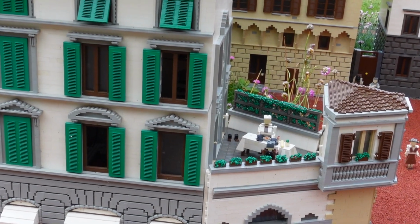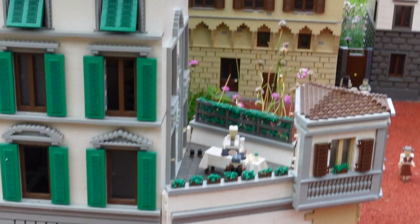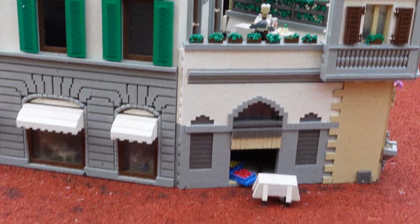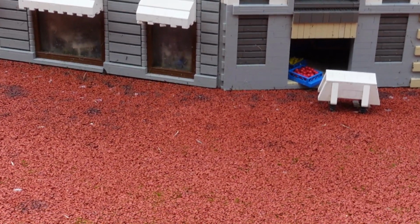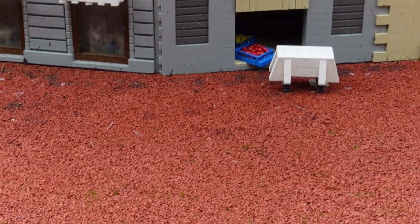You can see all the little hidden details. Somebody having a bite to eat, but then just underneath you've got all the produce by the looks of it coming out ready. Hopefully that's picking up on the camera.